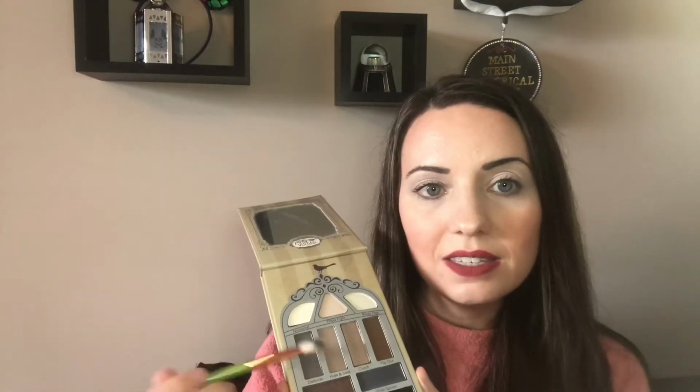So let me see. I'm going to start with this color, the Hide and Seek. It looks like a matte beige is what I would call that. So let me get some on my brush. Woo, there's some kick up.